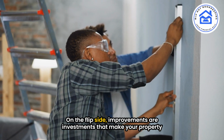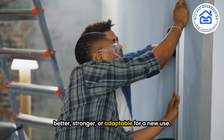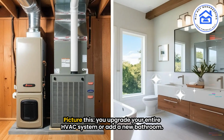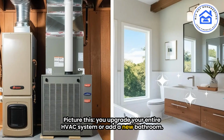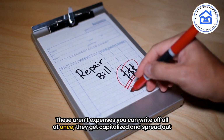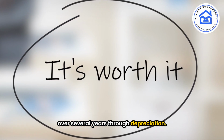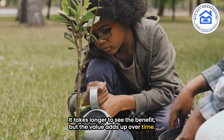On the flip side, improvements are investments that make your property better, stronger, or adaptable for a new use. They add long-term value. Picture this: you upgrade your entire HVAC system or add a new bathroom. These aren't expenses you can write off all at once. They get capitalized and spread out over several years through depreciation. It takes longer to see the benefit, but the value adds up over time.